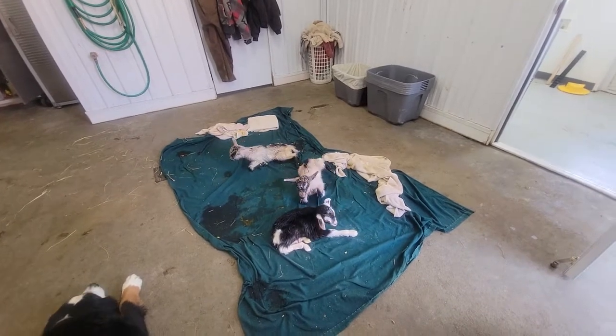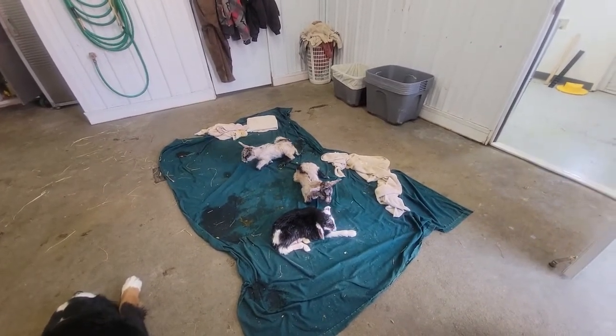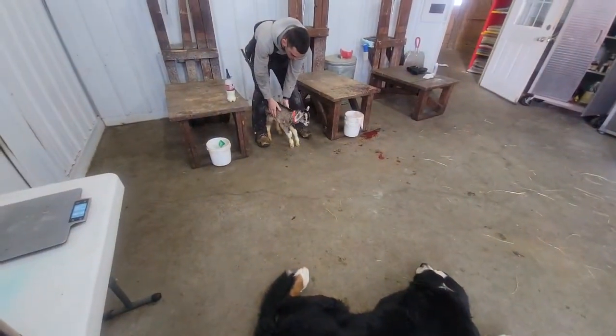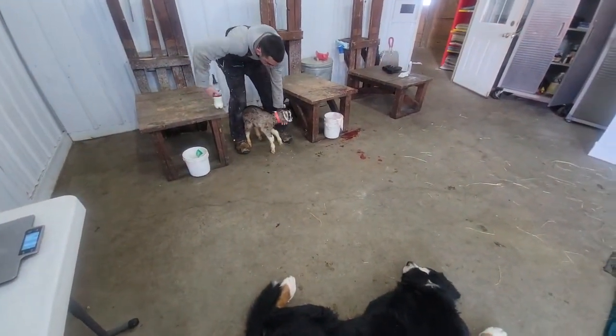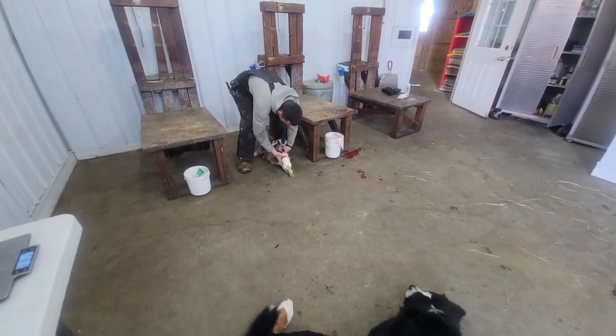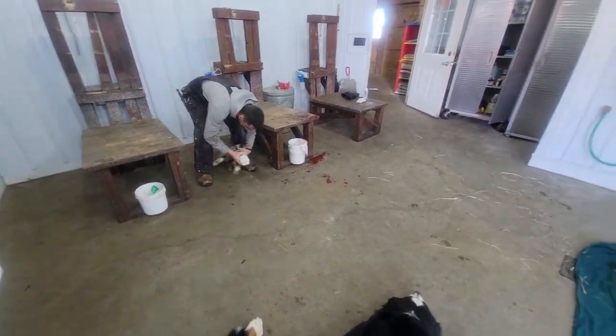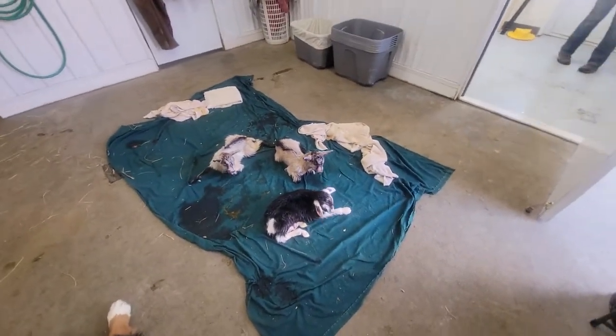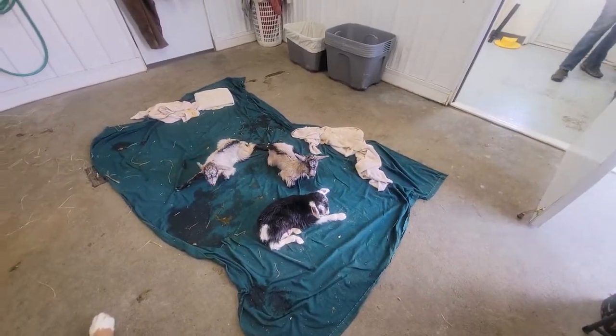Good first meal, buddy. So Graydon is in the process of feeding all of Teal's babies, who were just born like 30 minutes ago, and there's three of them, 1, 2, 3. They're getting fed, and then these guys still need all of their stuff.